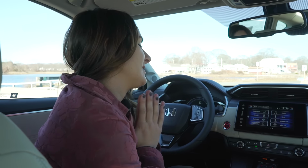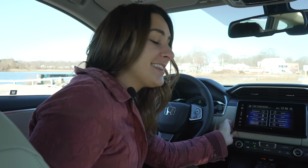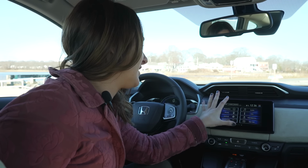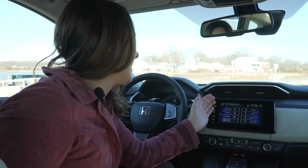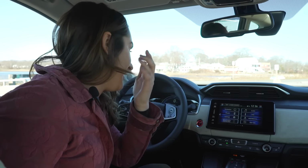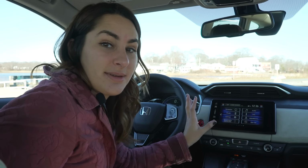Honda also has the display audio system here. It's the touch screen, and I love what they're doing. They're featuring this on most of their lineup now, where the screen is set up on top of the center console. It's really cool, kind of floating there. So the display audio system, I love it.